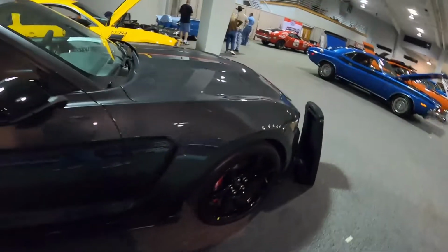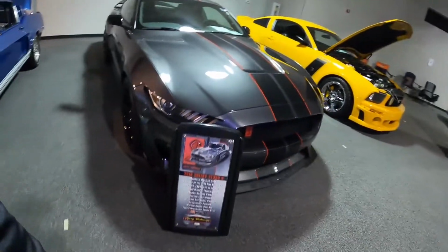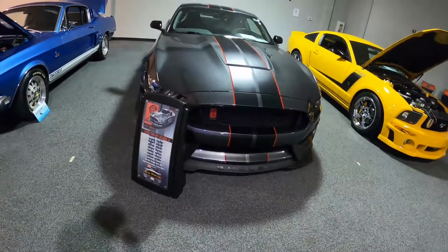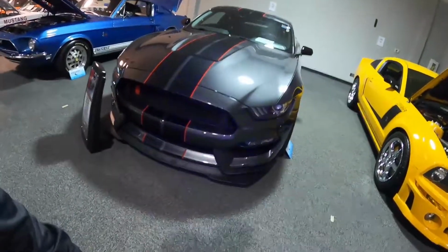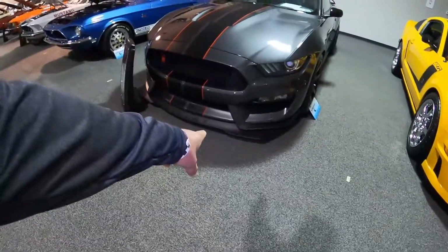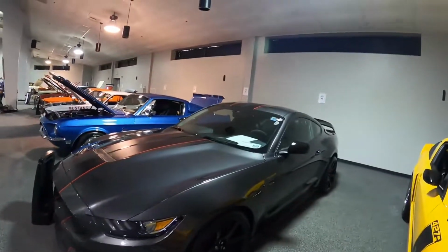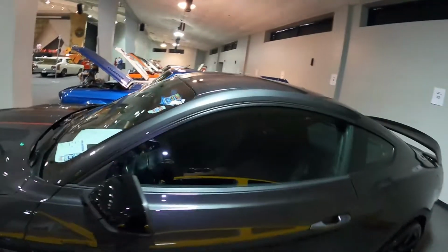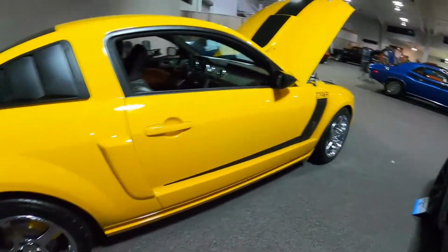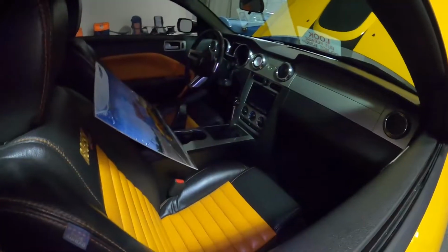Here's a newer model GT. 526 horsepower. 2018 Shelby. Look at how close that thing is to the ground. A speed breaker is your nightmare. All right, here we got a 427 Roush edition.